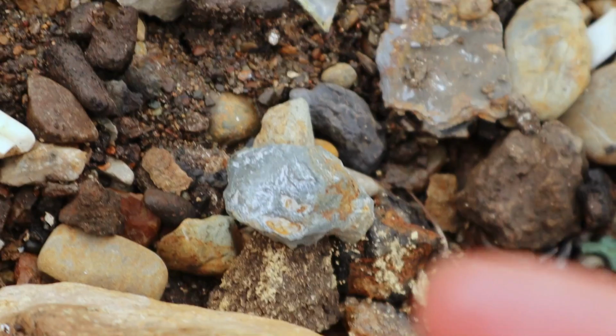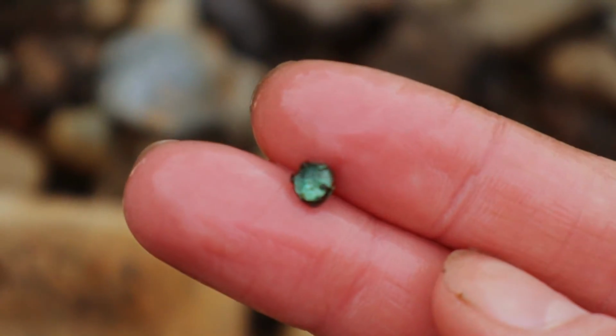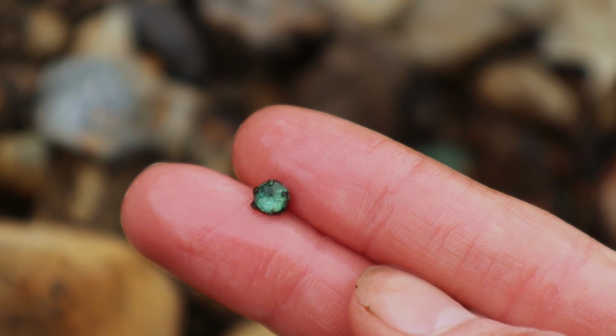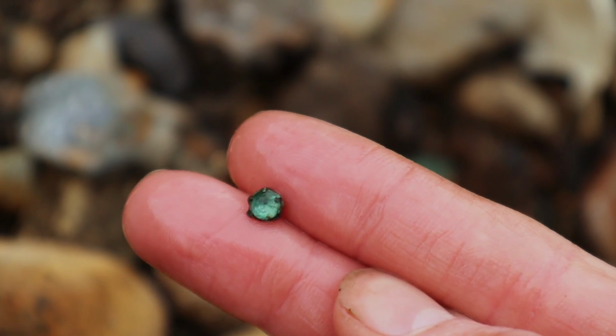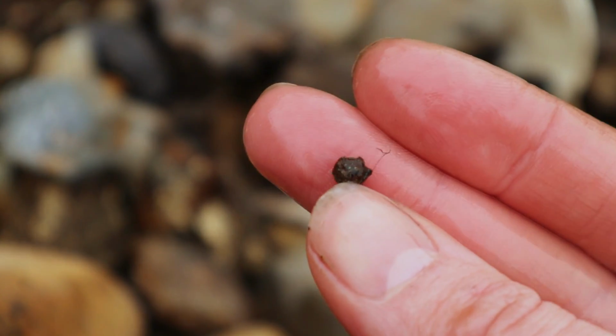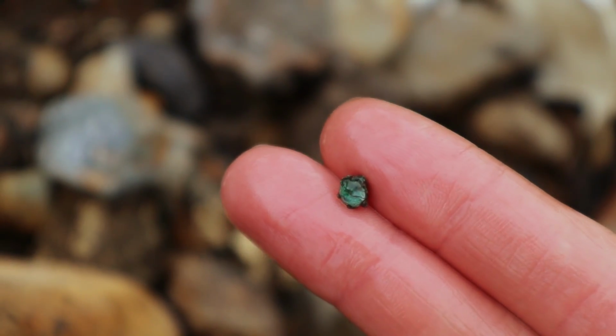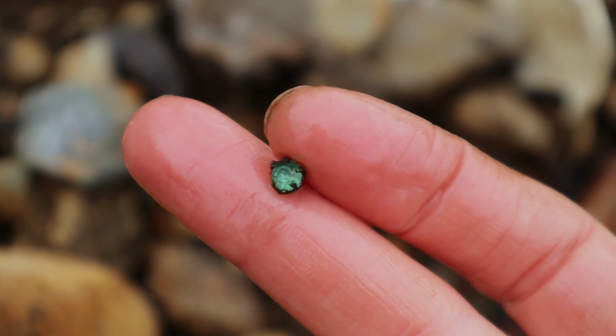But yeah, look, little gem. A little claw set gem. It's probably a paste stone. It's probably just glass. Oh, that's beautiful. Broken off some kind of jewellery, I imagine.